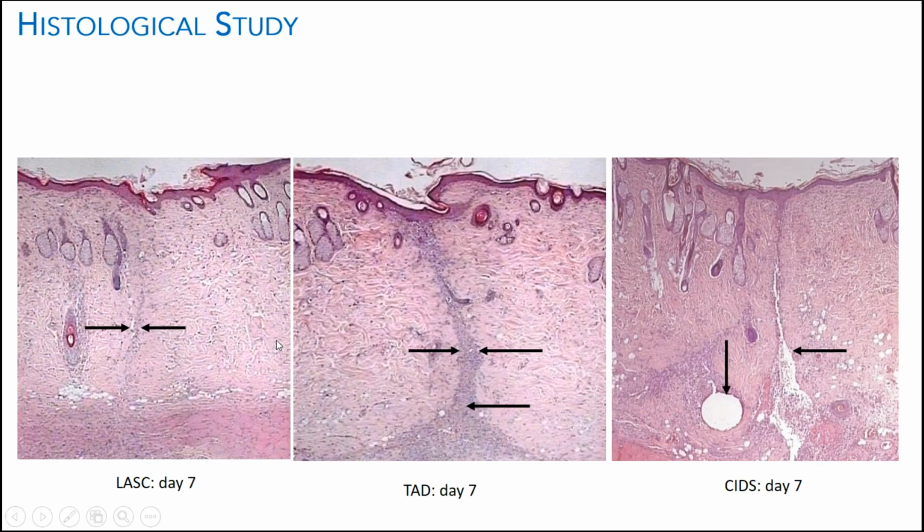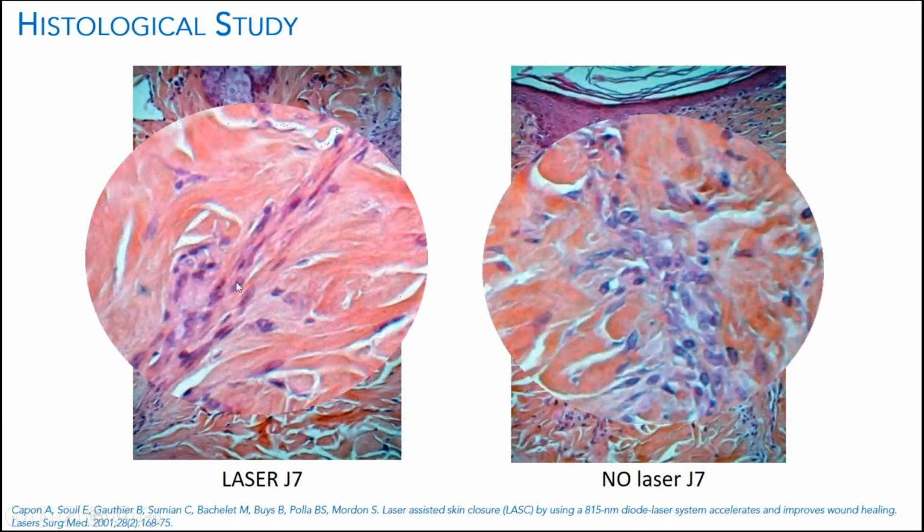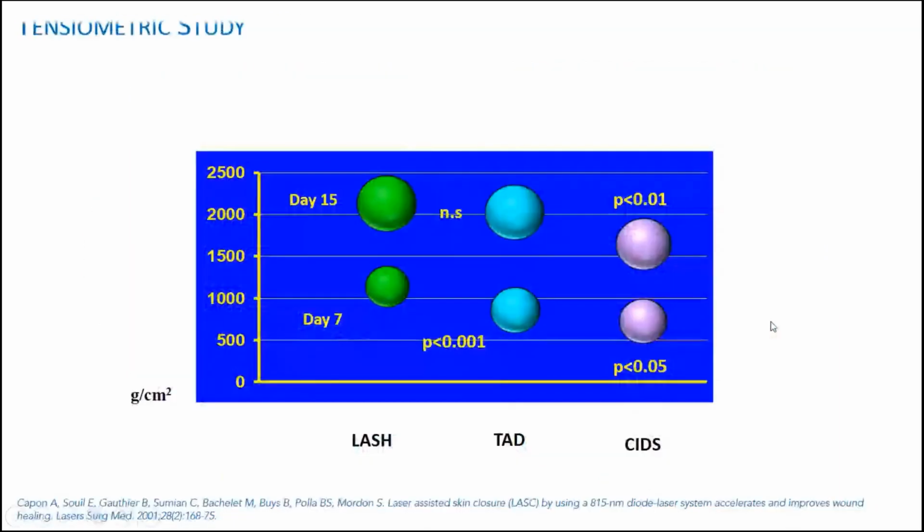So you see the clinical results, obviously, but you can see on the histology there is a huge difference. If you look in detail, you can see there is a reorientation of the fibers. That means the scars are mainly due to the disorganization of the fibers. That means the new skin produced during the scar is different from the normal skin. It's different because it's disorganized. If it's reorganized, you will have the same aspect, so you will be unable to see a scar. And with no laser, it's disorganized.